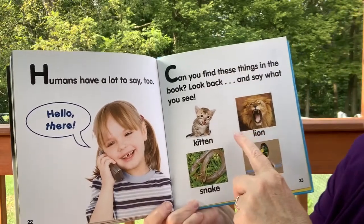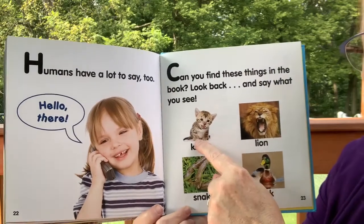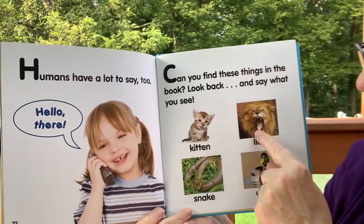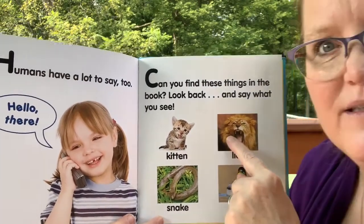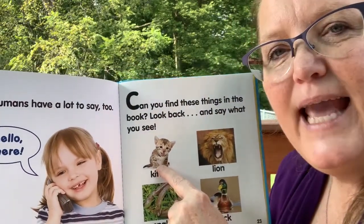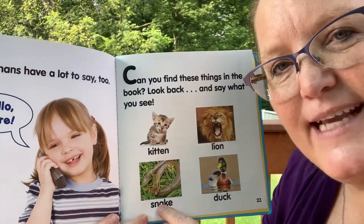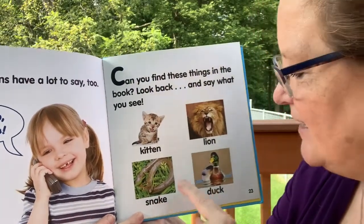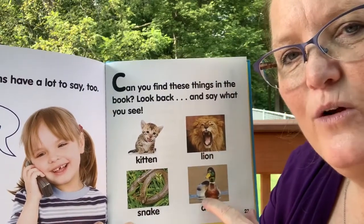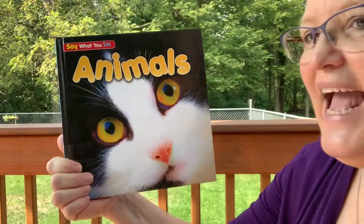Can you find these things in the book? Look back and say what you see. So what is this? That's a kitten. What is that? A lion. What does a lion say? Roar. What's a kitten say? Meow. That's a snake. What does a snake say? Sss. And what does a duck say? Quack, quack. Animals.